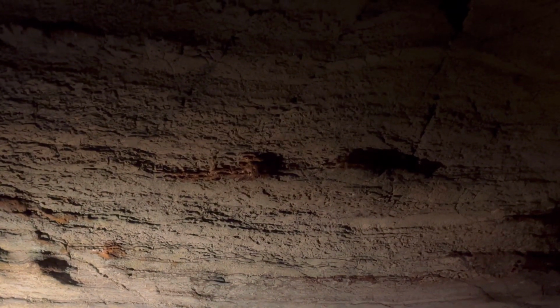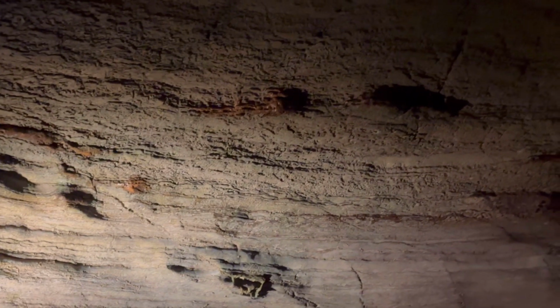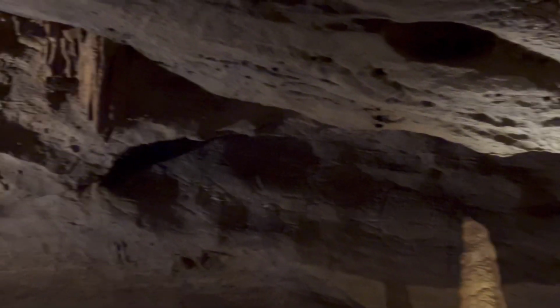But the cool thing about it is that we used to have a colony of bats that used to live down here. And when our bats come inside, they're not coming down here to live. They only come down here to hibernate. And while they're hibernating, guys, good news for us, they do not use the bathroom. Yeah.